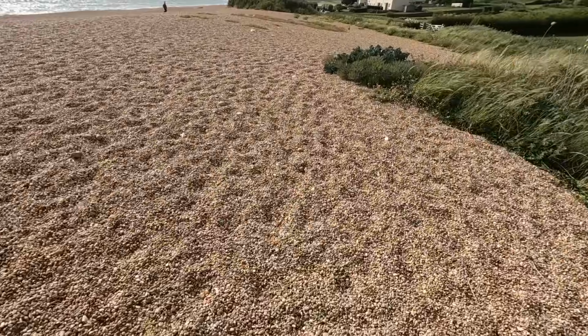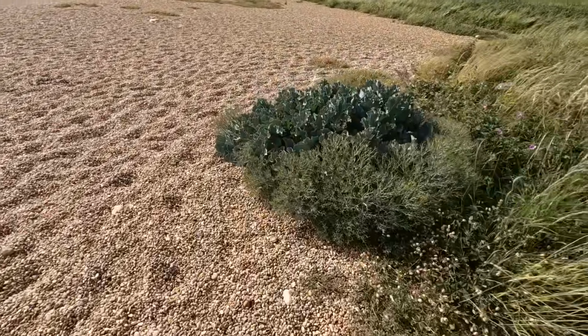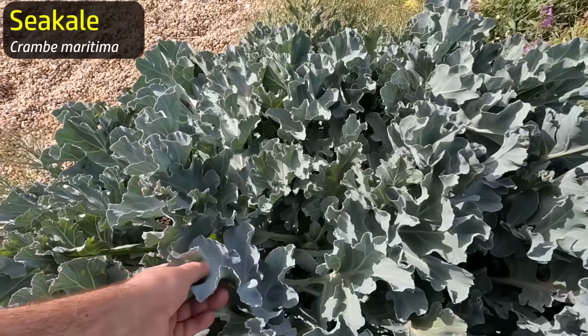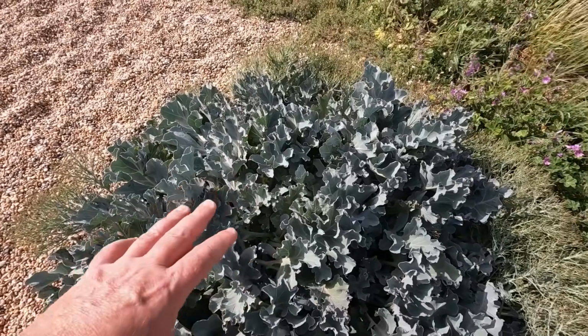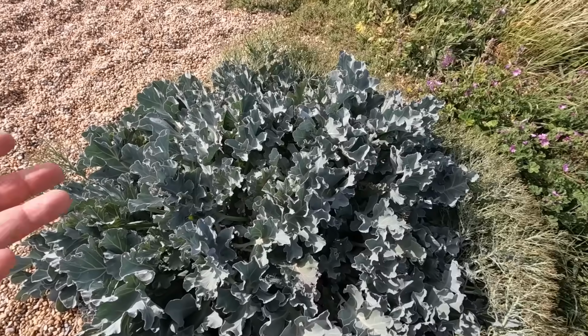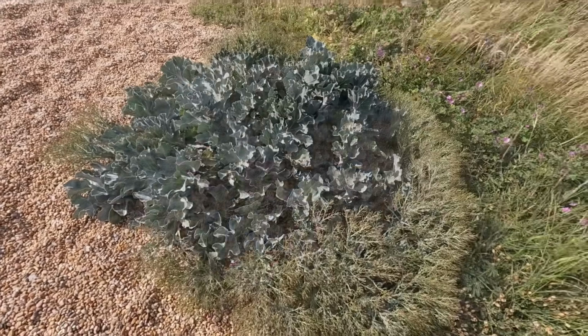So another plant with a similar adaptation to the marine environment, in fact a lot of them. So this is sea kale, Crambe maritima, and it's got these, again, succulent glaucous leaves with a waxy covering to prevent them from drying out and to conserve the water supply of the plant.